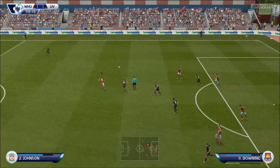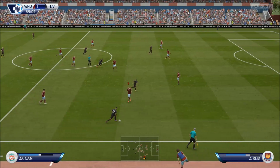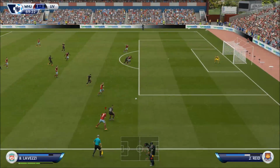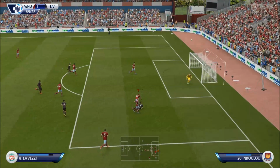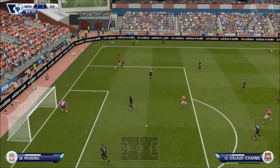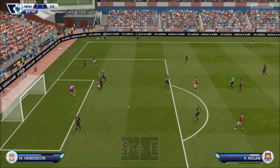Carroll had some chances, Oxlade-Chamberlain. But the second half is just one-way traffic. Liverpool coming down constantly. You can see Emre Can starting an option here. He plays the ball into Lavezzi, that man I mentioned beforehand. But a wonderful block from Nkoulou, and that's what we really had to look at, those last two chances. Reina and Nkoulou both with fantastic blocks.